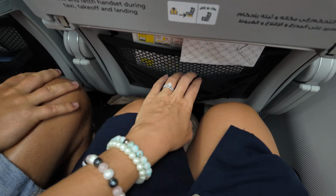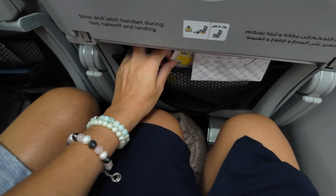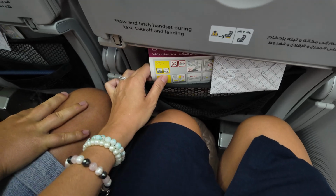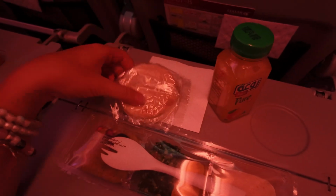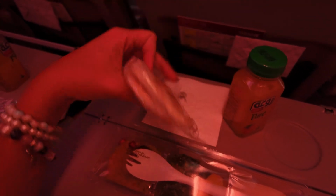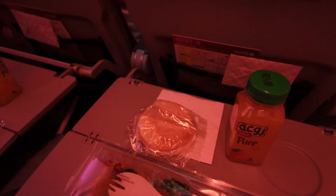Enough leg room, and you have space here for your items, and also safety card, which is usual for any flight. On my 50 minutes flight, I got Arabic snack. With Arabic bread and orange juice. The snack was really good. I love it, absolutely love it. Excellent.